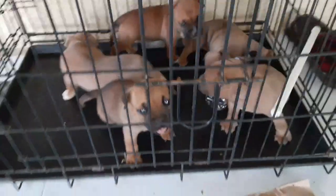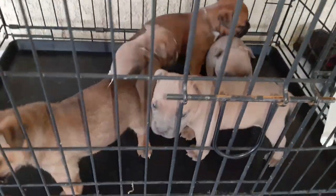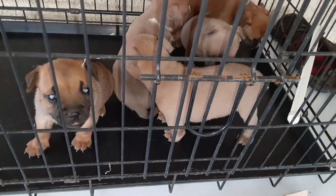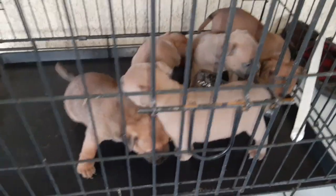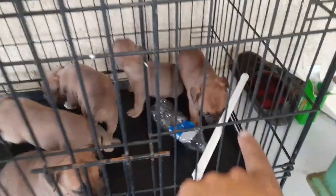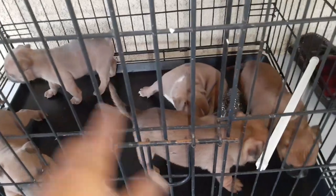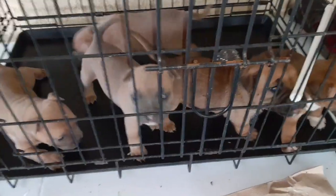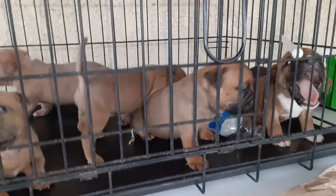So I just want to give you guys a quick update. They're turning out really, really good. Good male, really good puppies. They're nice, they're beautiful colors. Short, compact. The male right here in the middle, he weighs 4 pounds. And then the female over here, she weighs 4 pounds. And then the other 3, they go for about 3.5. Just look at the body on this female.